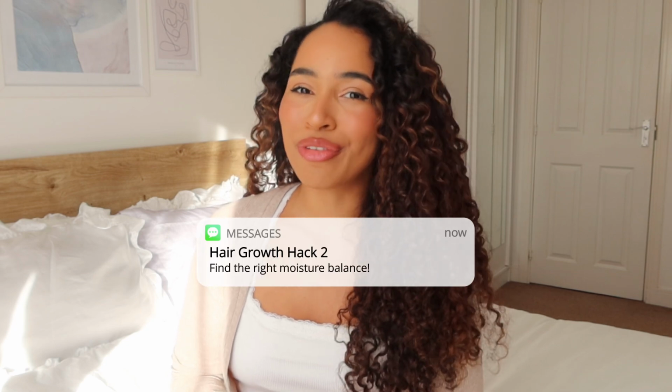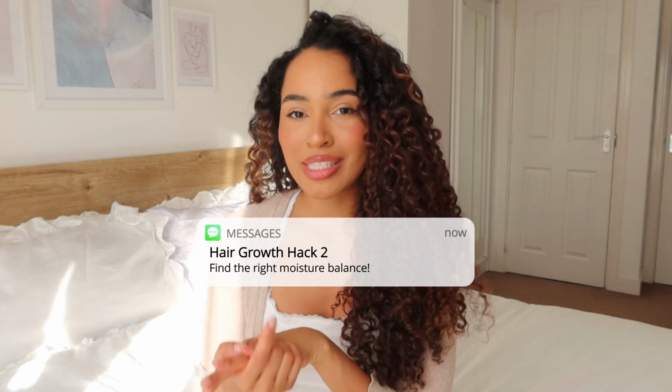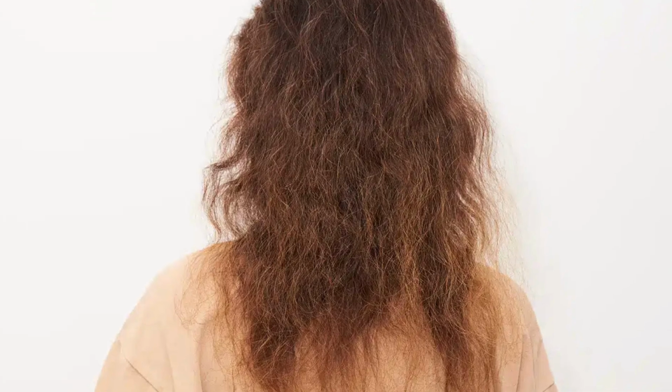Lana Summer approved hair growth hack number 3: finding the correct hydration moisture balance. This is a length retention issue. Moisture is everything for your hair. Without it, your hair becomes dry and brittle, and it's likely to break off before you can even see it growing.